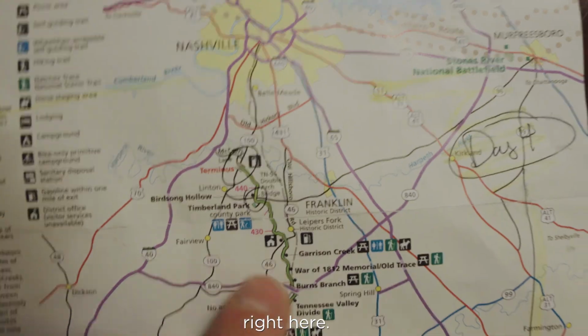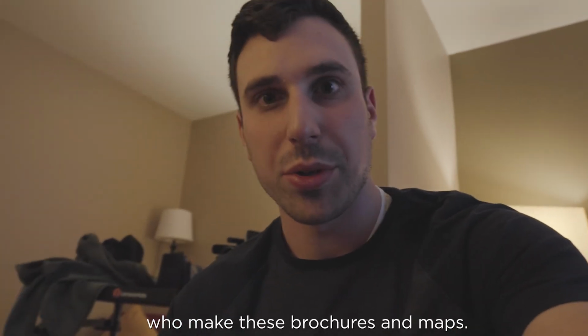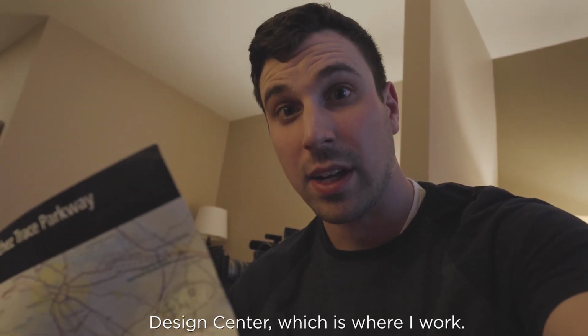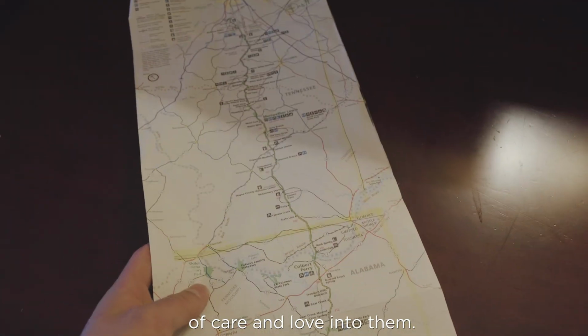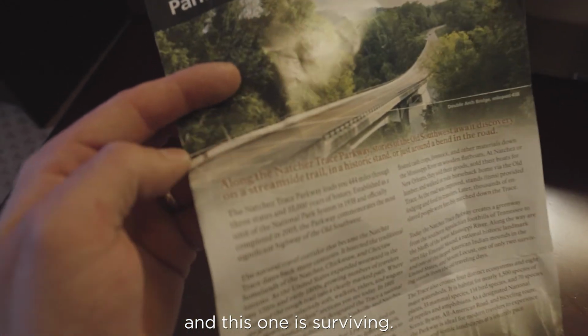And today I'll be going all the way up to Nashville, and the end of the trace, which is the northern terminus right here. I just want to give a quick shout out to the people who make these brochures and maps. These are made by the Harper's Ferry Interpretive Design Center, which is where I work, and the people who make these put a lot of care and love into them. I like to see how long I can make one last, and this one is surviving.